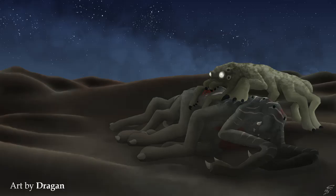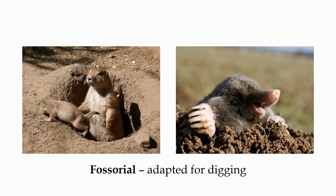However, if these eukaryotes adapt for nocturnality, they'll need to find a way to sit out the heat of the day, and the open landscape doesn't offer much in the way of shelter. One of the most common solutions among desert animals is fossoriality, or adaptations for digging, which allows nocturnal animals to remain in the safety and shade of their burrows during the day. Fossorial animals tend to share a number of key adaptations in common.